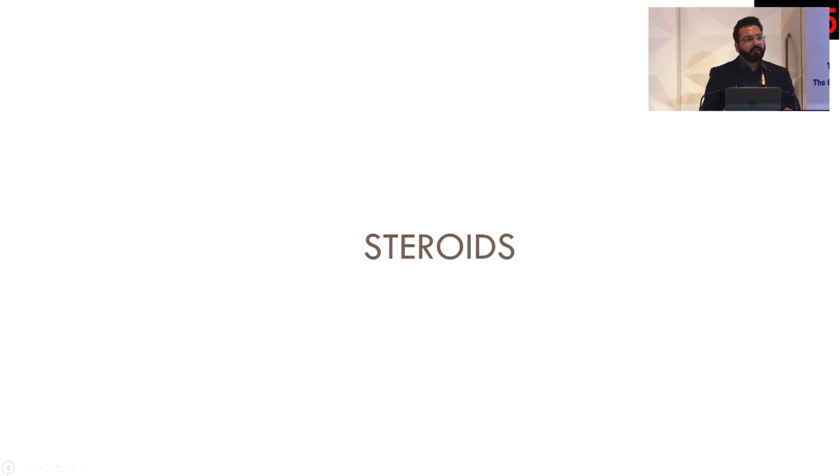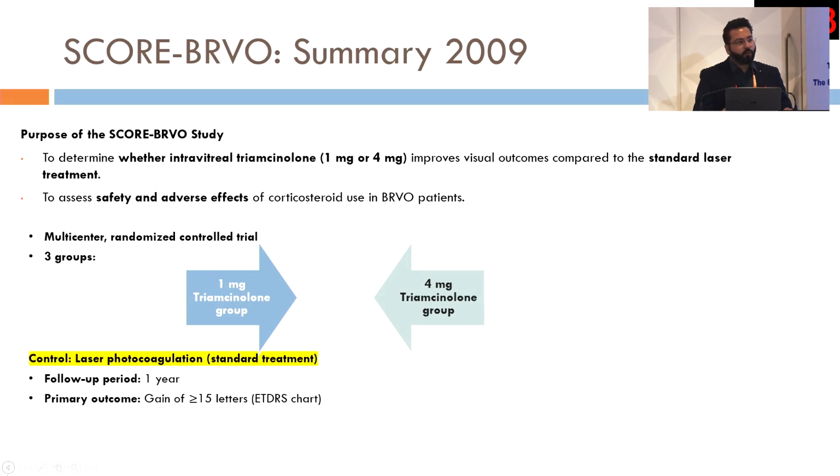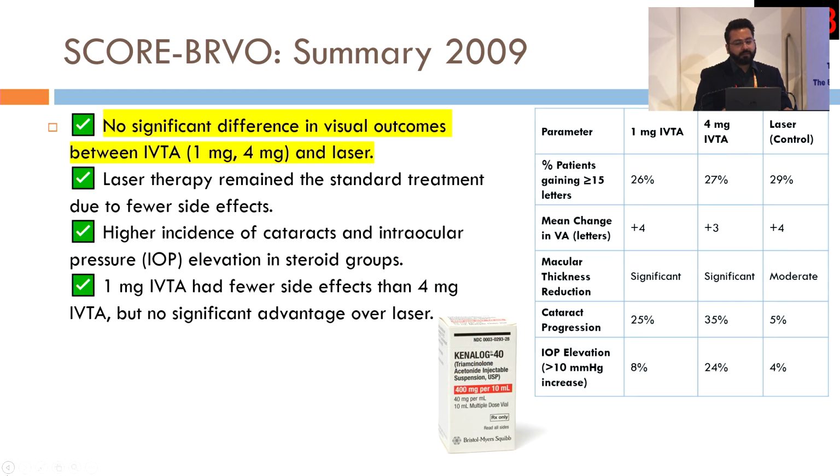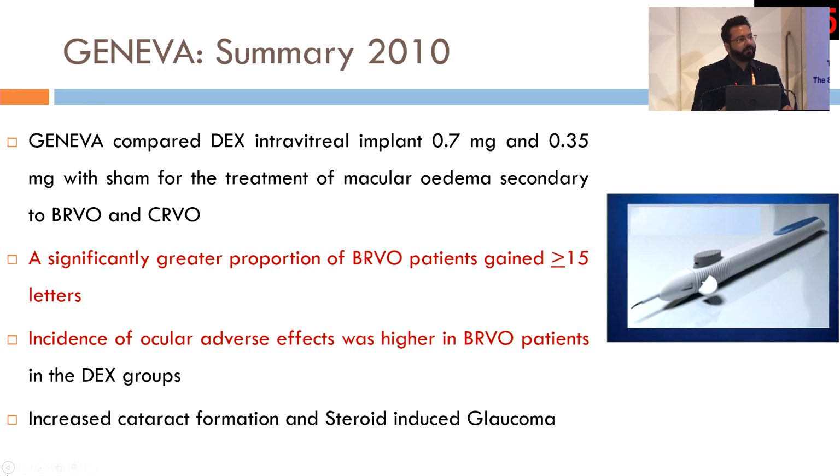Now we come to trials for steroids. The SCORE BRVO trial investigated whether intravitreal triamcinolone was superior to laser treatment. The patients were randomized into 3 groups: 1 mg IVT, 4 mg IVT, and standard laser treatment. The study found no significant visual benefit of IVT over laser. However, steroid had a higher rate of cataracts and IOP elevation, particularly at the higher 4 mg dose. Thus, laser therapy remained the standard treatment for the time being.